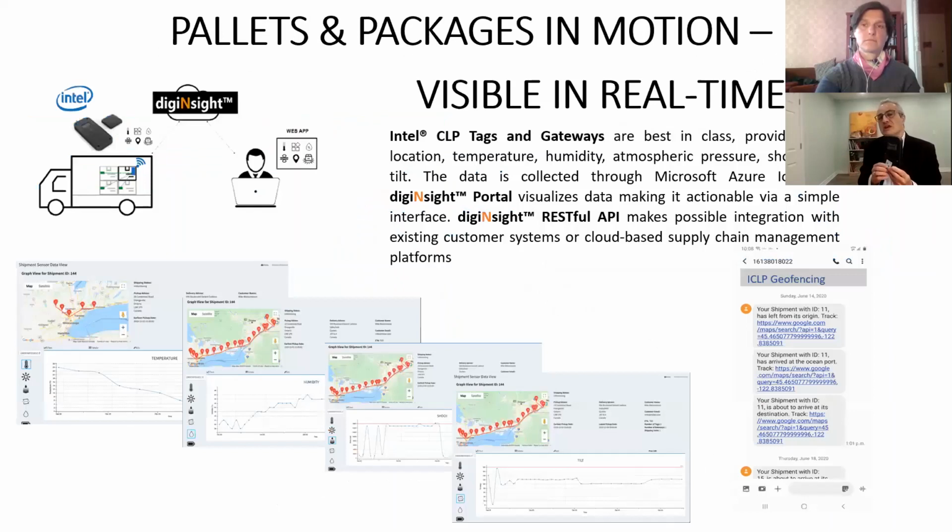When you log into the portal, you will see in a graphic form the route of the cargo and see the sensor data either graphically or in tabular form. You can also receive notifications from the geofencing system if the cargo breaches certain geographical location.